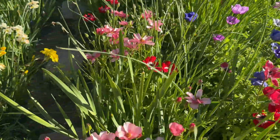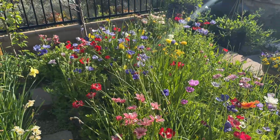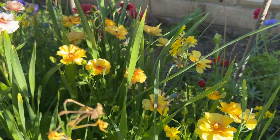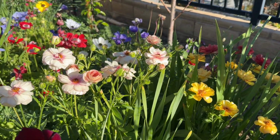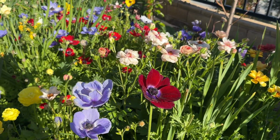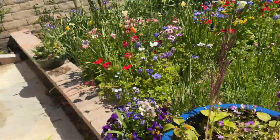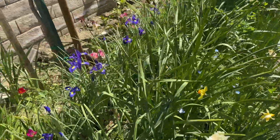I really love mixing together all different colors with different shapes and textures just for this magic carpet kind of appeal. All the most beautiful meadows high up in the mountains from when I was a little kid had this sort of confetti, pastiche of different colors and forms, and it makes me so happy to see. Even some little pansies in pots around the edges. There's all kinds of stuff in there.